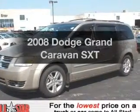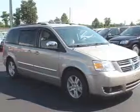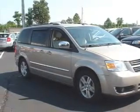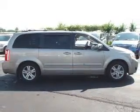Yourself in this 2008 Dodge Grand Caravan. If you're looking for a first-rate auto, this one could be yours today. With a solid six-cylinder engine that responds smoothly to its automatic transmission, premium wheels give a more luxurious look.